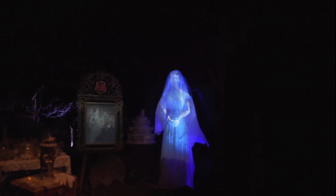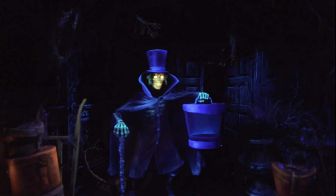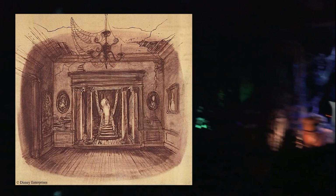But the centerpiece of the attic scene, the reason people get chills when they ride through that particular attic, is the bride, inspired by this alleged photograph of the brown lady at Raynham Hall. I showed it earlier on in this series, and it's often cited as one of the most famous ghost photographs of all time. Is it an actual photograph of an actual ghost? Probably not, but it's still pretty spooky.